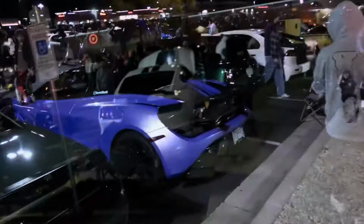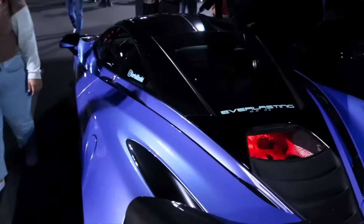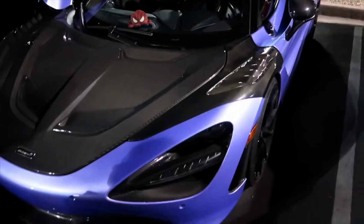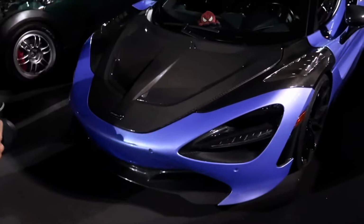We'll see. Yay, another McLaren. Oh, that's from Cali. I've seen this car, I think, on Instagram. This wrap is sick. Carbon and all that. Let's see if I can, I think I recognize the owner. Maybe not. This looks sick. This looks sexy.